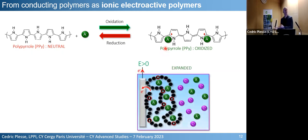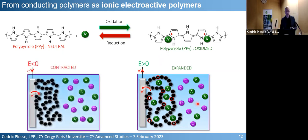So you immerse your conducting polymer in some electrolyte, a solvent plus ions. You apply a positive voltage, you will remove electrons from the polymer chains, you will generate the positive charges, and the polymer will swell with a counter ion. You will have anions coming between the chains. This phenomenon is reversible. If you now apply a negative voltage, you will reinject the electrons in the conducting polymer. It will bring it back to the neutral state, and you will expel the counter ions, and the material will contract. And so you have a reversible and electrically controllable volume change that can be used to develop smart materials.